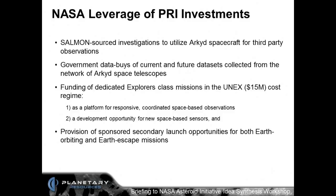So whether it's dedicated Explorers class missions or leveraging the spare time on what we'll be doing for commercial observations, I think there's lots of opportunity there. The last thing I'd like to say is there is a lot of unused capacity that's going into space in the form of ballast or unused rideshare opportunities. And Planetary Resources is very interested in all opportunities that are going to space, especially those that are going Earth escape. And to be able to take one of these scopes and put it on a trajectory that is leaving the Earth, wherever that might be, is something that we would certainly be interested in working with NASA or whomever and taking advantage of those opportunities and not letting any launch opportunity go unused.